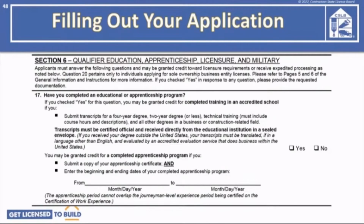You may qualify for this credit regardless of when you completed your education. The 10-year time frame does not apply to education. You may also apply for this credit even if your education was received out of the country. If your degree is in another language other than English, it must be translated and evaluated by an accredited evaluation service that does business within the United States.